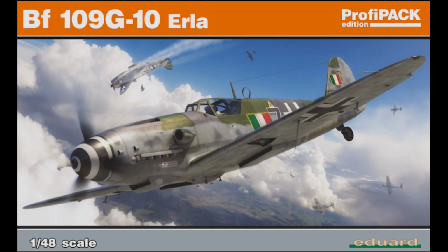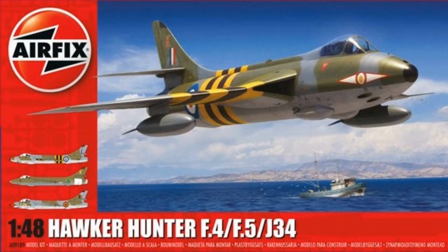Hello there, welcome to the kit release news for February 2020. First up we have Eduard with a Messerschmitt BF109G10. That's coming in at £27.80. We have an Airfix kit in 1/48 scale, which is a Hawker Hunter F4, brand new tool for 2020. That's coming in at £36.99.